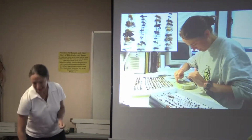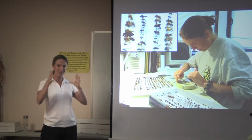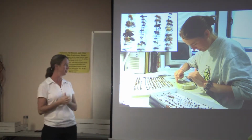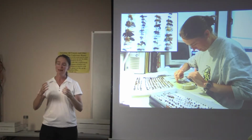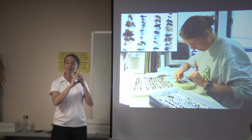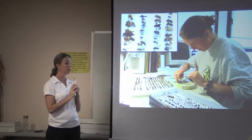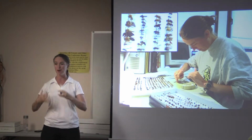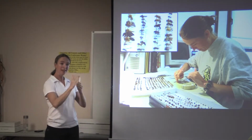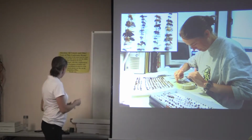And one of the things that I liked was that you have to do a lot of data analysis and put things into Excel spreadsheets and make graphs and all that stuff. But with bees, you take everything that you collect in one little vial, and you pin all of those things up together. A vial represents all of the bees from one flower, or from one location, or one habitat, or one day, or something that ties all of the bees in that vial to each other. They're all the same in some way or another.